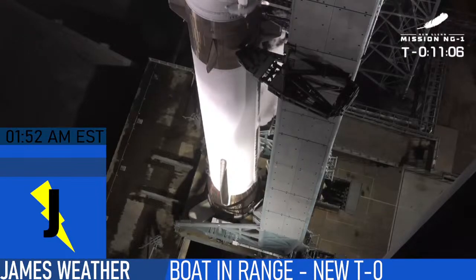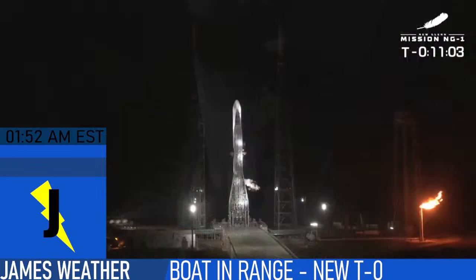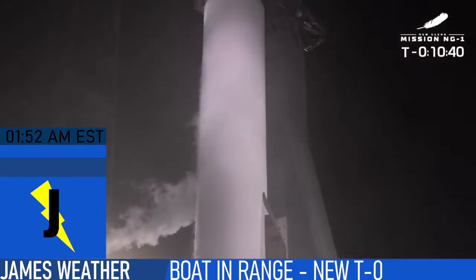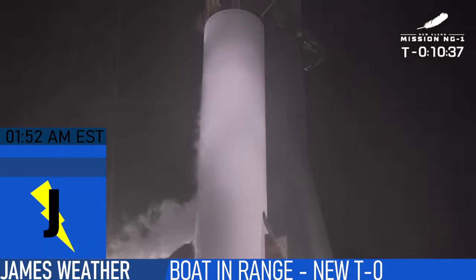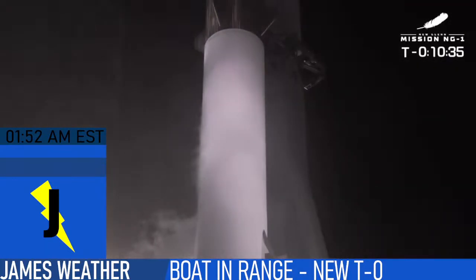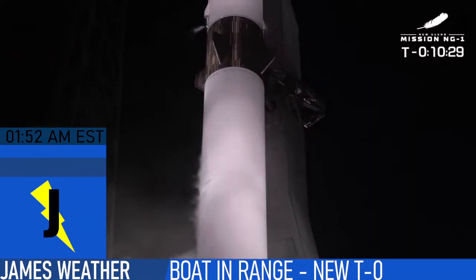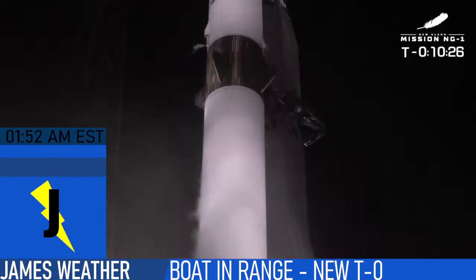There we go. That is a live view. We are now just a bit away from T minus 10 minutes. What a launch this is going to be. Hopefully, if the boat has moved. Only if the boat has moved. New Glenn maiden flight. Okay, T minus 10 minutes.